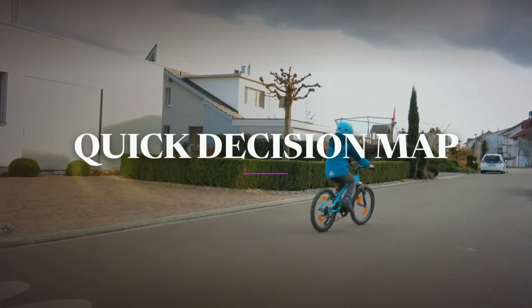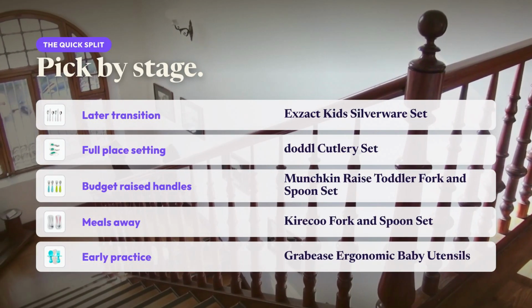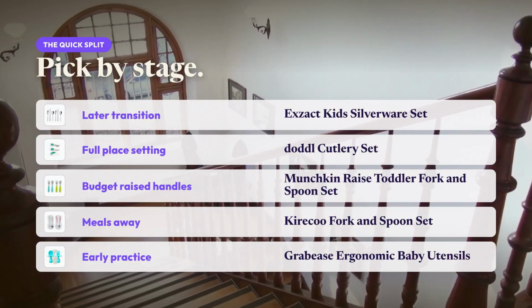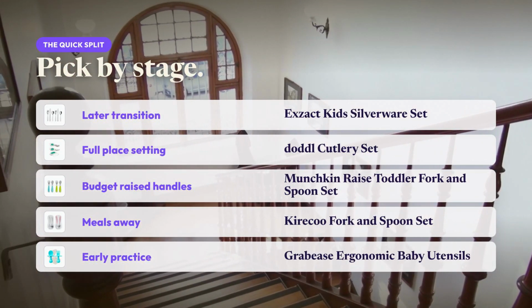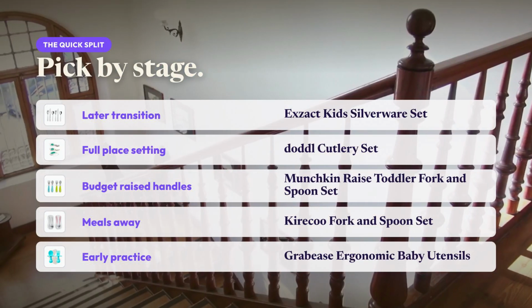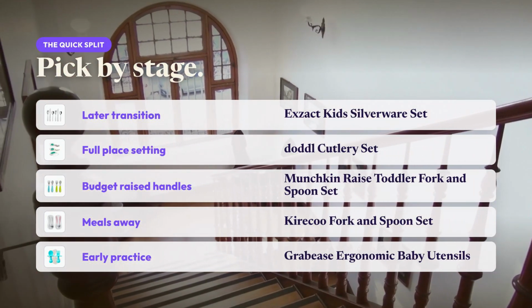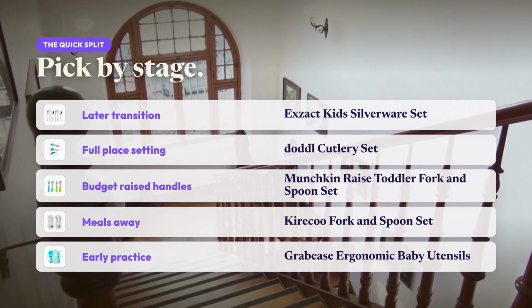Start early with Grabease. Choose Kirecoo when the carry case will earn its space. Munchkin is the budget-minded raised handle option, while doddl adds the knife. But for a preschooler who needs a set that can bridge toward adult flatware, Exzact is the clear pick.